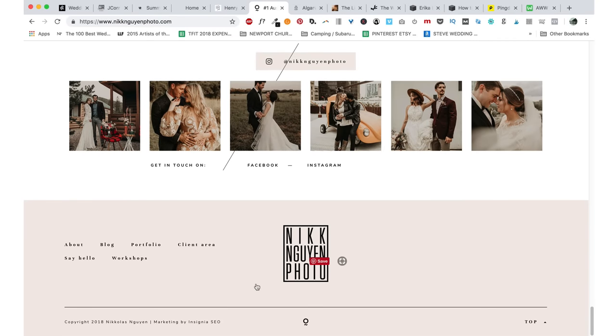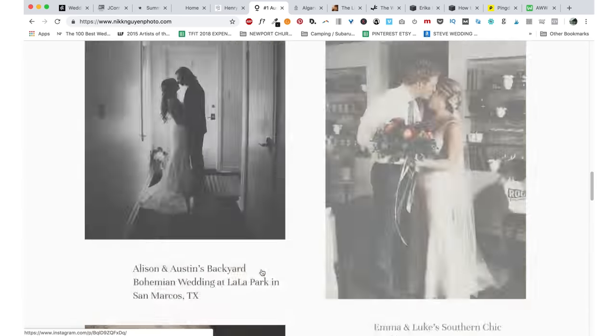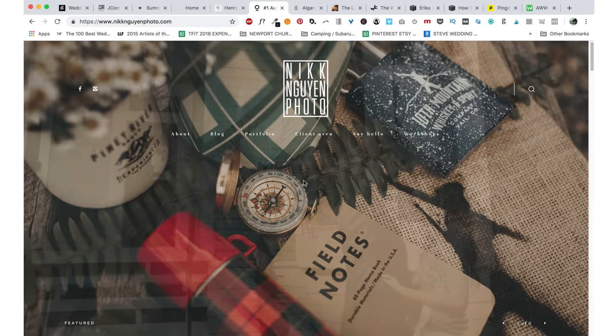One area he could add is Austin, Texas is not even located in his footer, and neither is his location, his email, or his phone number. So I would definitely consider adding that if I were Nick.